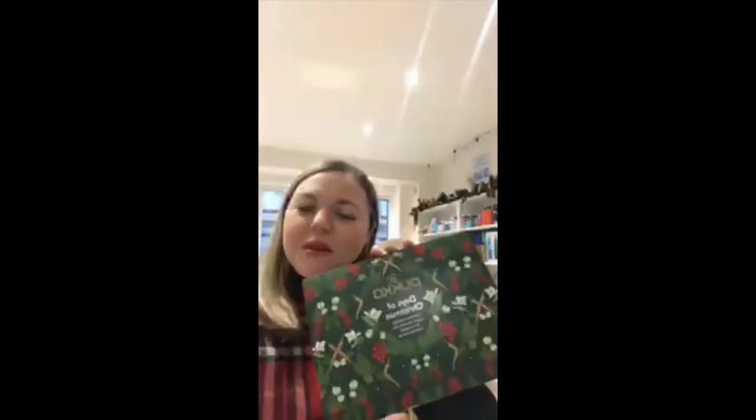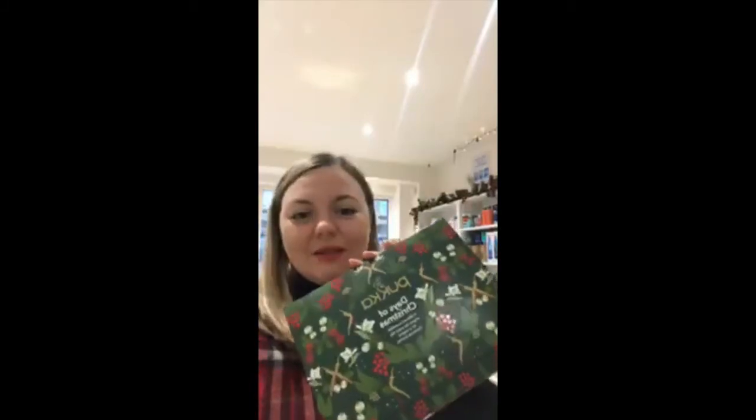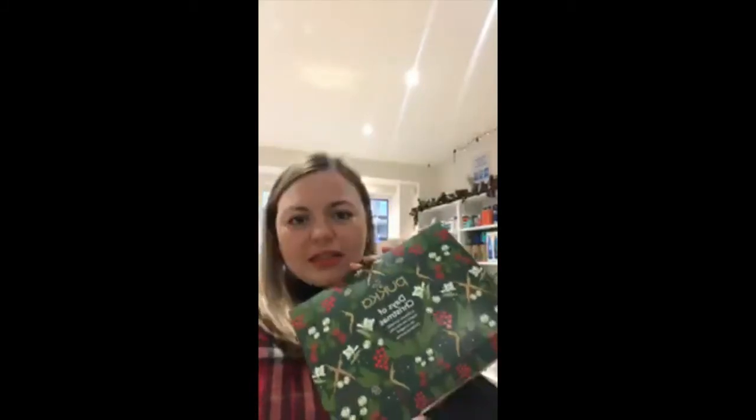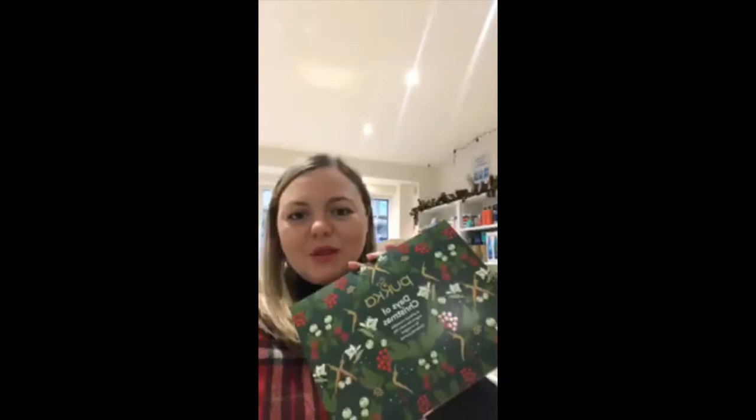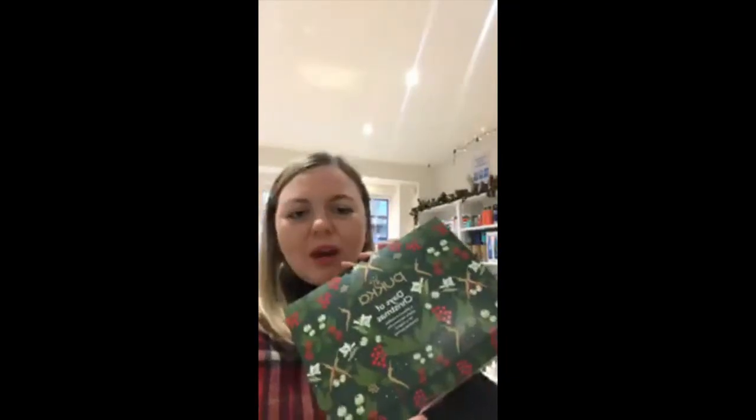If you don't know about the Pucka Advent calendars, where have you been? These are a firm favourite every year. Every year I sell out. I am well stocked this year, but I would say get them sooner rather than later, because when they're gone, I won't get any more.